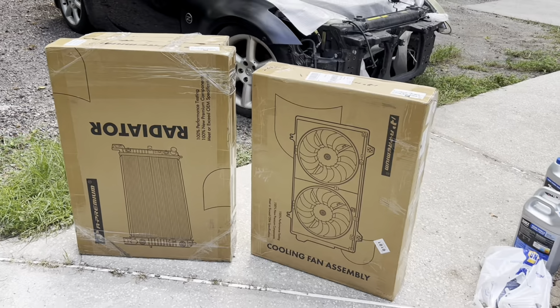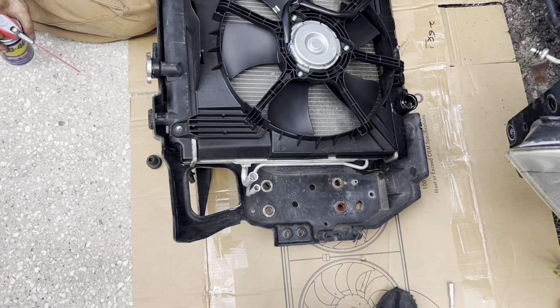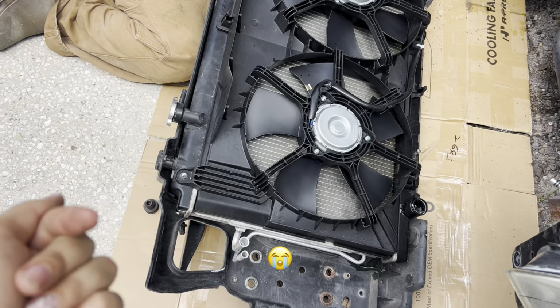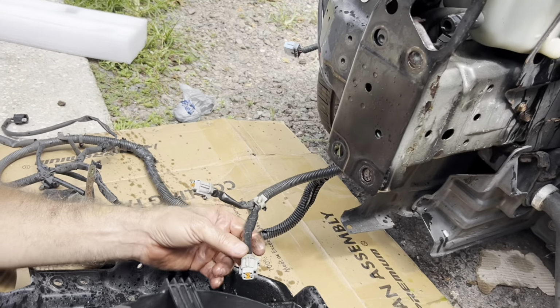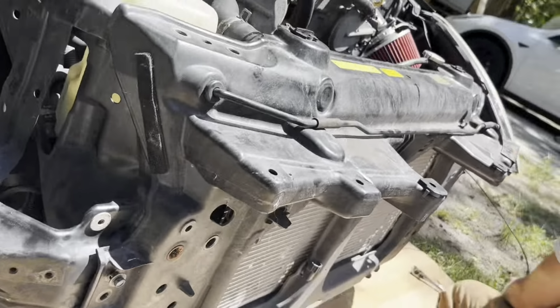Parts came in. We had a little bit of a mission because the parts that we ordered were not how they were supposed to look. So I used the radiator that I picked up from Facebook Marketplace, and I just replaced the fans with some new ones. We're putting some WD-40 to clean these out before we plug them in now. We put in the radiator.